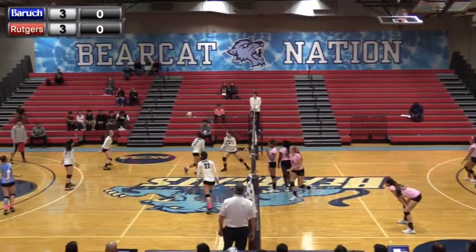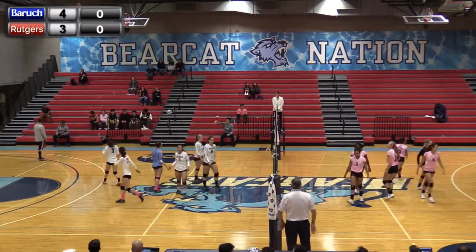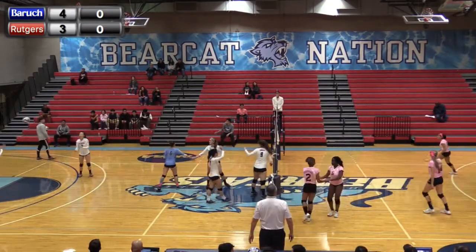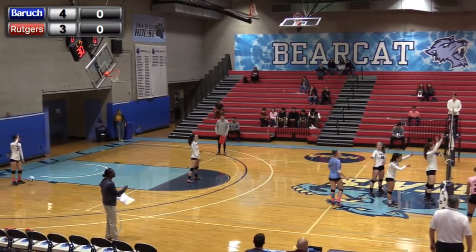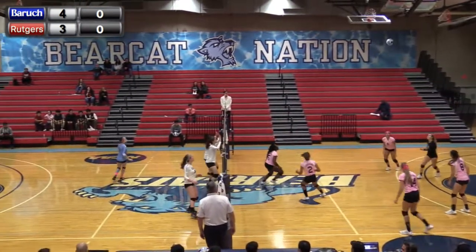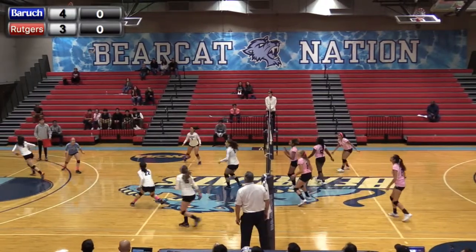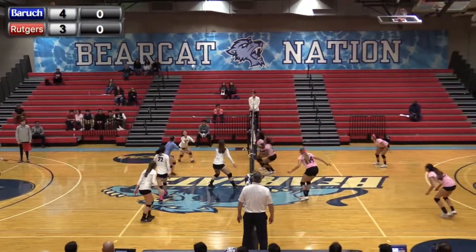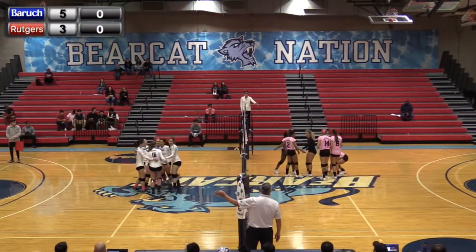Ball goes up over the net. Oh, out of bounds. Another rare service error from the Rutgers-Newark Scarlet Raiders. Serving, number 22, Catherine Chen. And the serve. Dug by the libero. Outside set. High off hands. Dug by Baruch. Set to the outside. Tipped over the block, and the ball finds a home again in the middle of the court.